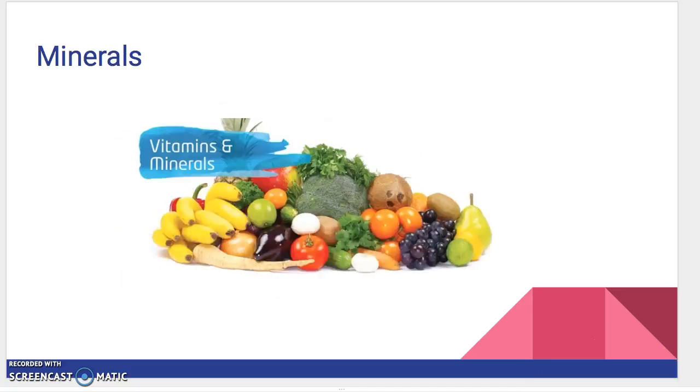Minerals. Similarly to vitamins, there are two types of mineral, which are macrominerals, which you need lots of, and trace minerals, which you need less of. So the macrominerals consist of calcium, potassium, and sodium, and the trace minerals consist of zinc, magnesium, and iron. We should have 1,200 milligrams of calcium per day, as it helps with muscle contractions and bone formation.